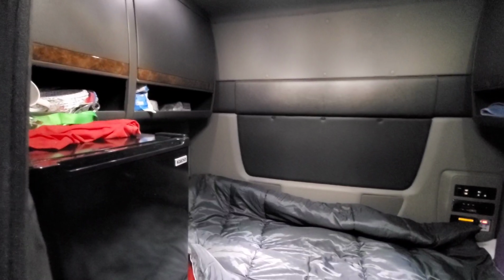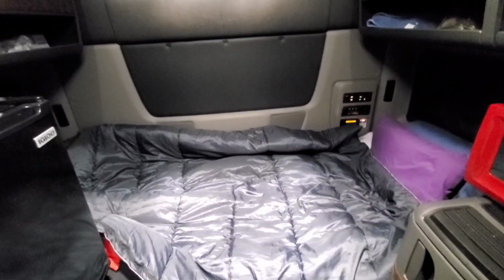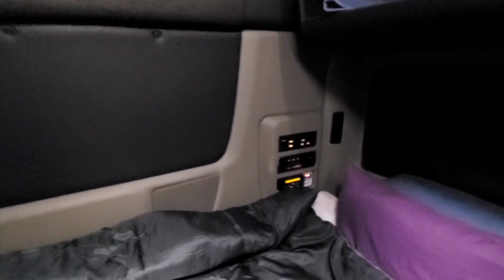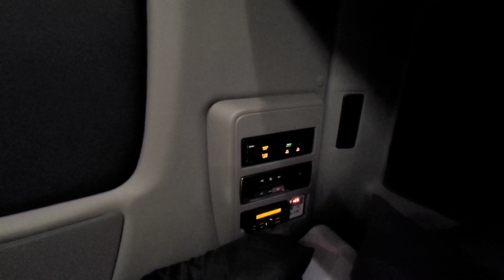Not sure how good the lighting is going to be. Let me turn all the lights on here. Okay, there we go. I could use a wide angle lens, but yeah, it's curtains with a magnetic closure. It's just a single bed. Some of the other trucks have a bunk, so 2 people can sleep separately. But there's the heater unit controls anyway. It's on and it's nice and comfortable back here.